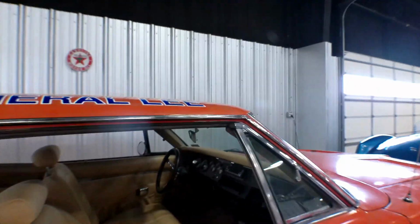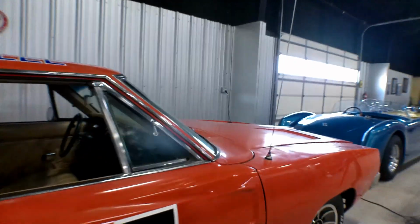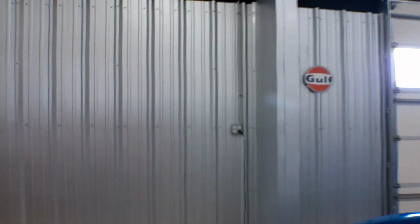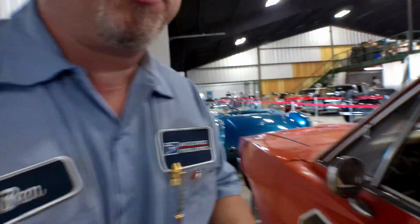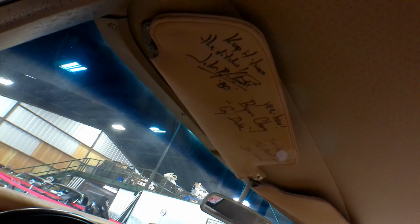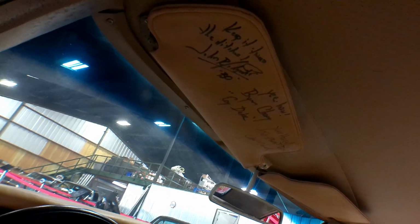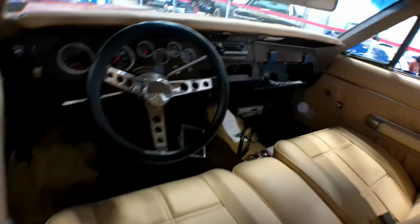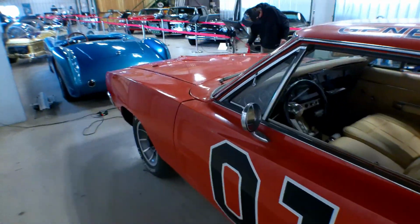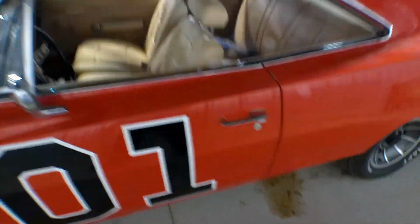I can undo this if you want. You guys sneak around here, guys. Yeah. Supposedly it has some signatures here on the visor. I'm gonna look at it real quick. Oh wow. Look at there. Wow. I bet there's people that don't even know that this car exists or is here. Yeah.